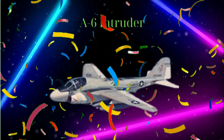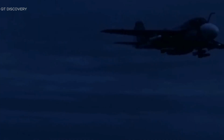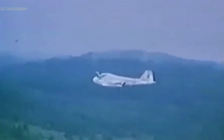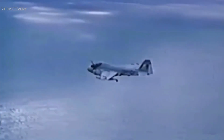A-6 Intruder. The A-6 Intruder is a twin-engine, mid-wing attack aircraft manufactured by Grumman Aerospace. In service from 1963 to 1997, the Intruder was designed as an all-weather aircraft to replace the piston-engine A-1 Skyraider medium attack aircraft. A special electronic warfare version, the EA-6B Prowler, was still in use until 2007. As the A-6 was gradually retired, the precision strike mission was transferred to the F-14 Tomcat, which has now also been retired, and this role is now taken over by the F/A-18E/F Super Hornet.